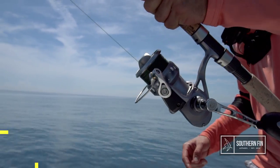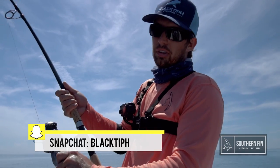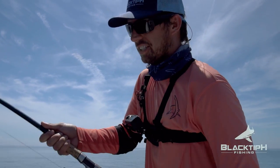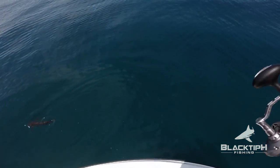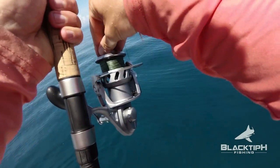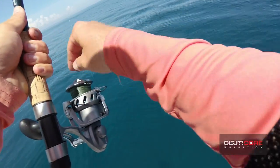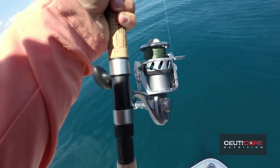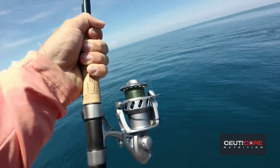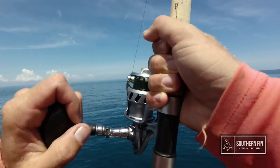Nice. Beautiful. Dude, I love cobias, guys. I don't really care to eat them, but as you can tell, if it pulls line like that, that's a fish right there, guys. That's a releaser. How big is this fish? This is a monster right here. We might have to chase it down a little bit. I mean, he's spooling the reel. I don't know what just happened. It's a big cobia, guys.